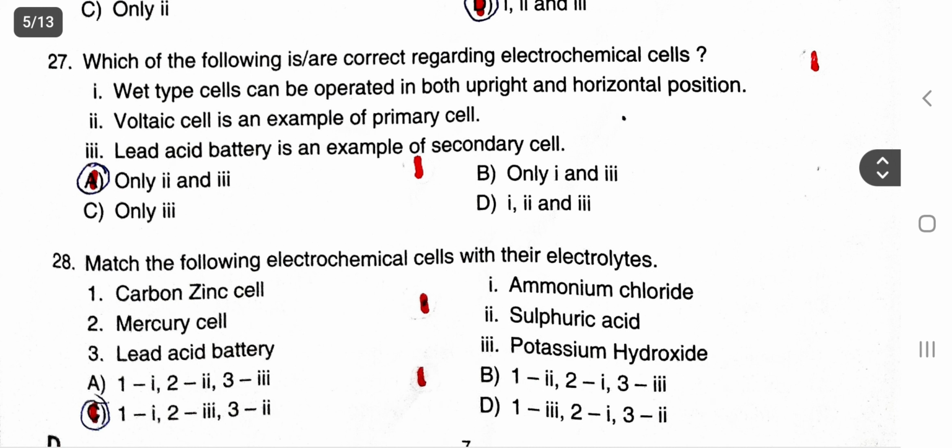27. Which of the following is or are correct regarding electrochemical cells? First one, wet type cells can be operated in both upright and horizontal position. Second one, voltaic cell is an example of primary cell. Third one, lead acid battery is an example of secondary cell. Answer is option A, only 2 and 3.